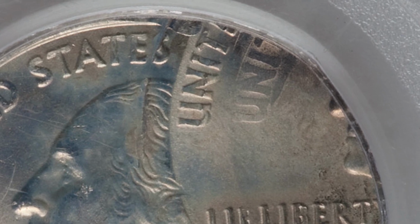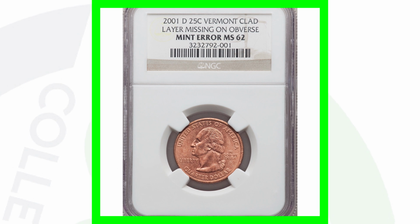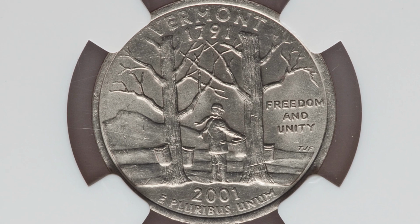That's pretty awesome. Now here is a 2001 Vermont State Quarter. Now you'll see here on the back, it looks very normal like any old Vermont State Quarter would.